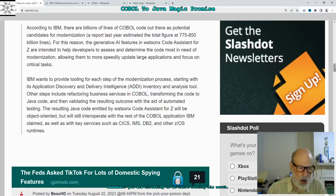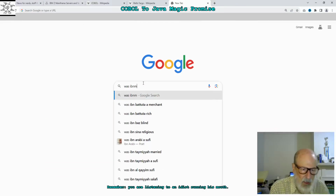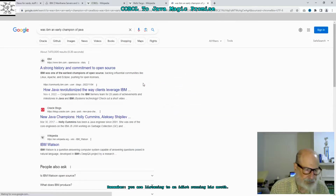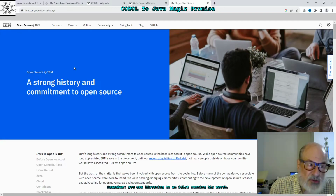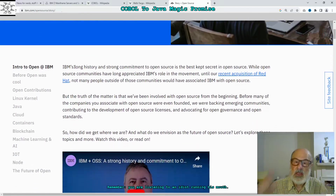Transforming code to Java code. Was IBM an early champion of Java? I just did it off the top of my head. This is IBM. IBM open source story. This is what Google search engine gave me. A strong history and commitment to open source. The Java programming language was meant to be open source from Sun Microsystems, now owned by somebody else, and secure. Oh, there'll never be any security bugs in this. That's what Java is all about.